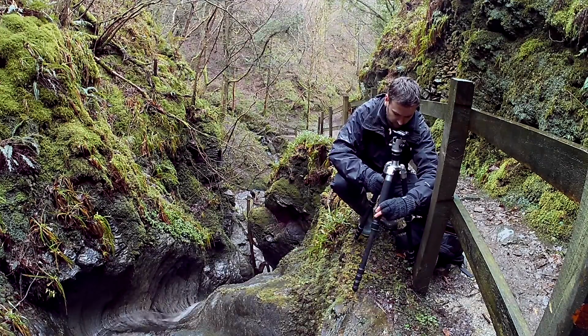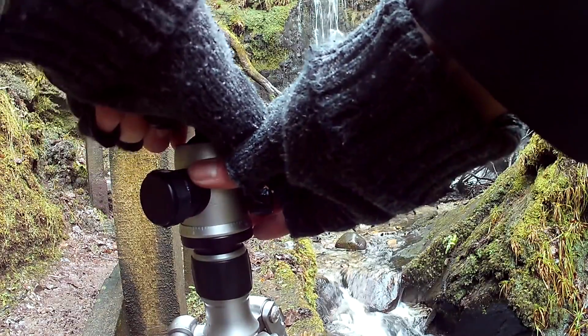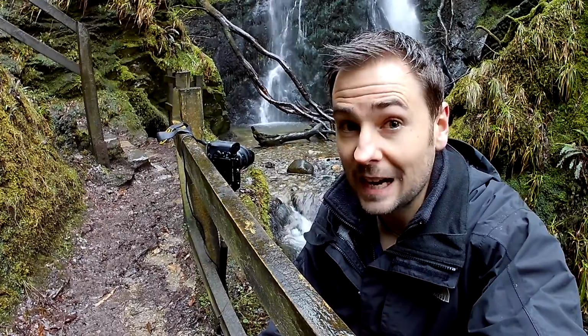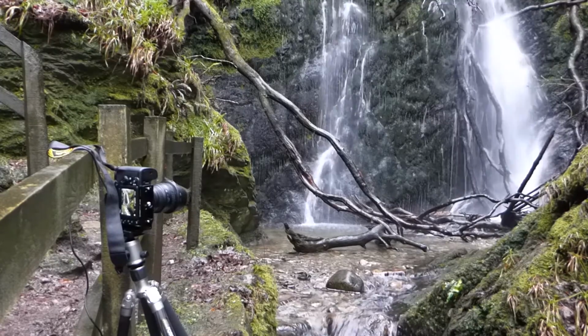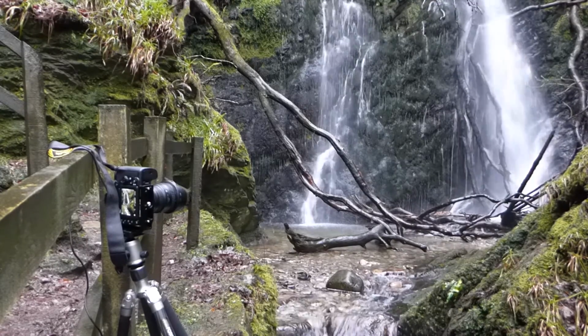So I've found my composition. I'm sitting on a precarious riverbank, and a little part of me is actually fearful for my life here. It's been a bit of a challenge getting this set up. You can see behind me that my tripod barely has any room to set up. But I think there's a good reason for doing this.